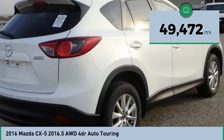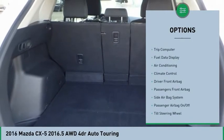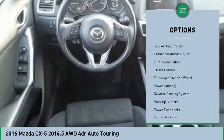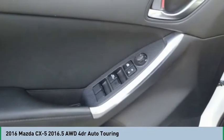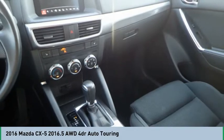Here are some of this vehicle's great options: heated seats, backup camera, power driver's seat, air conditioning, auto express down window, hands-free link system, cruise control, climate control, passenger airbag, power windows. If you like it online, you'll love it in your driveway. Take it for a spin today.